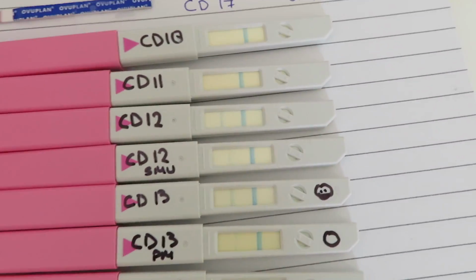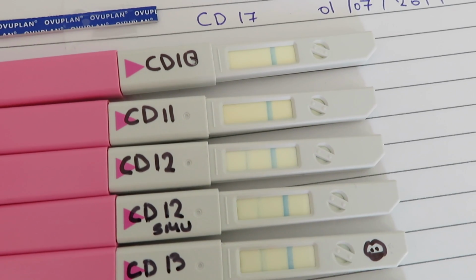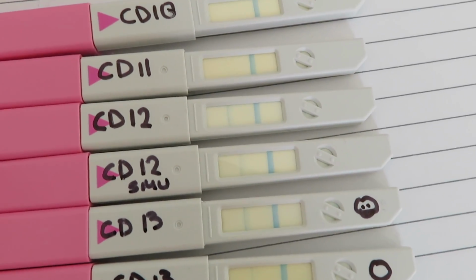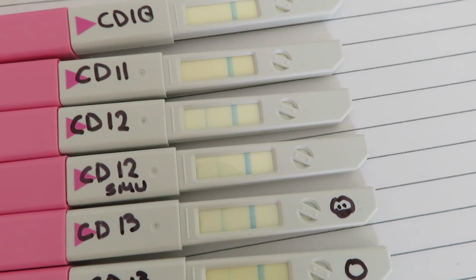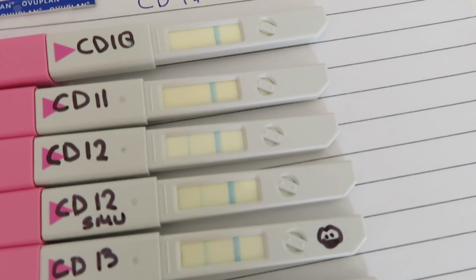So these are the digitals, and I kept them on purpose, and I actually did quite a few this cycle because I just wanted to make sure. So cycle day 10 and 11, as you can see, were completely negative, naturally no smiley face. Then cycle day 12 I did 2. So I did one in the morning, with first morning urine, and one with second morning urine. And they were quite dark to the point where they were practically positive, if I compare them to what I was used to getting with a smiley face.